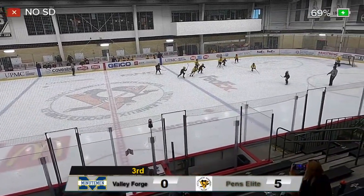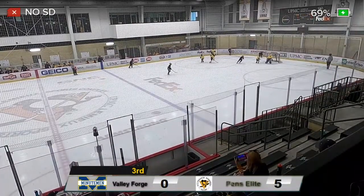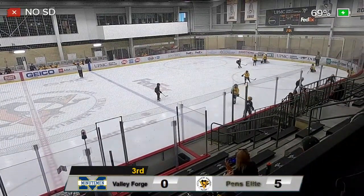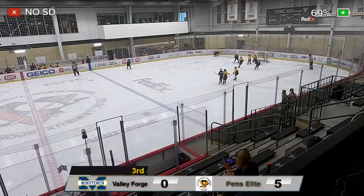Pens have control in the Valley Forge zone, and a cross ice pass skips all the way free, and a shot stopped by the goaltender. Luarchuk gives chase, kicks the puck free for Baru. Down goes a Minuteman. It's Bowen keeping it in. I'm sorry, Vickers keeping it in. He sends it wide to the cage.